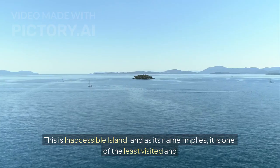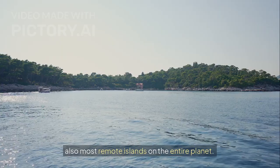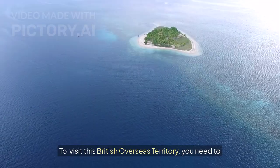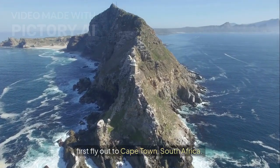This is Inaccessible Island, and as its name implies, it is one of the least visited and also most remote islands on the entire planet.